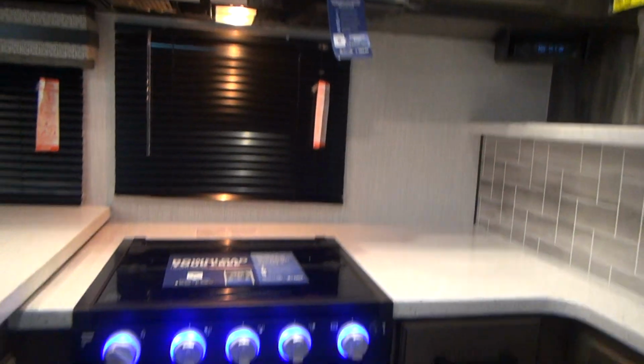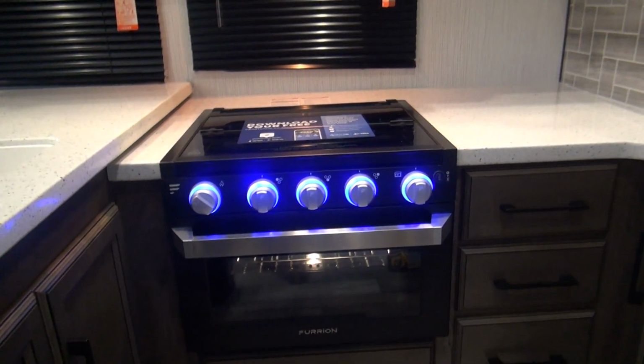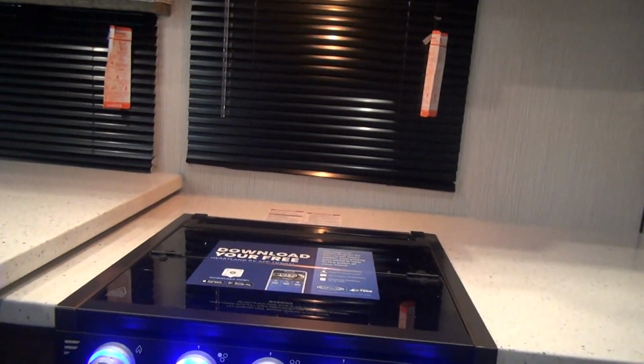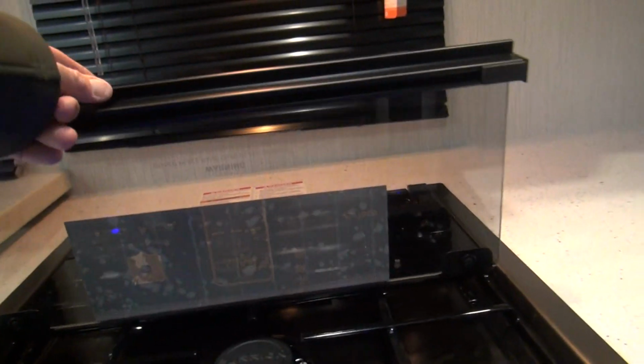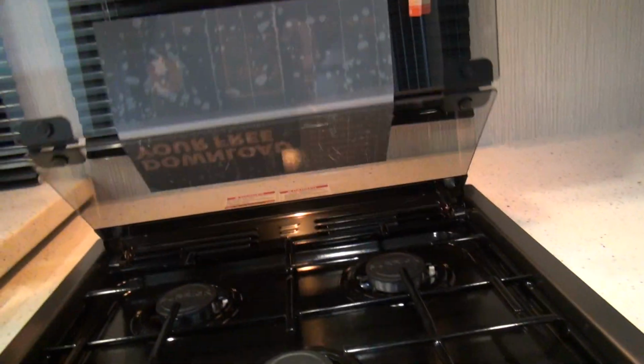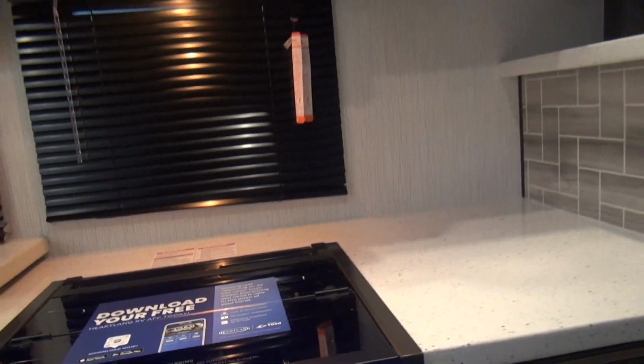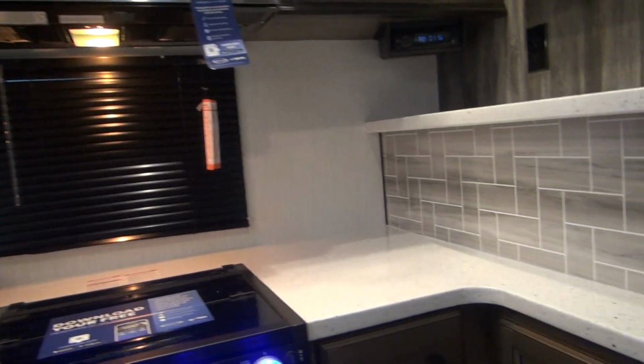In the kitchen, we have the Furrion range here with the gas oven as well as the 3-burner cooktop. This is lighted. It has the glass window in the front. It also has the glass cover up on top to expose your 3-burner cooktop, and then that closes off to give you additional counter space. Really a nice feature there.